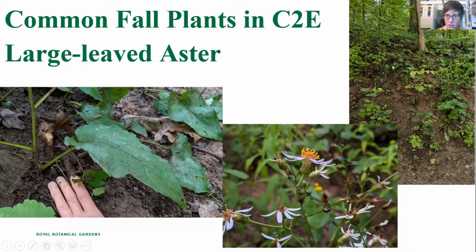And they all grow in a little basal rosette, all these leaves coming from the ground until it decides it's going to flower, at which point it sends up this shoot with this lovely cluster of aster flowers up on top.